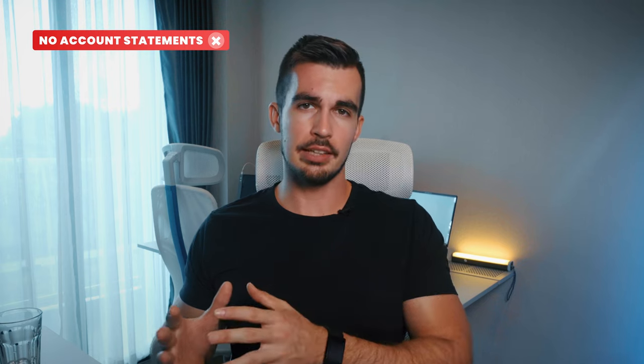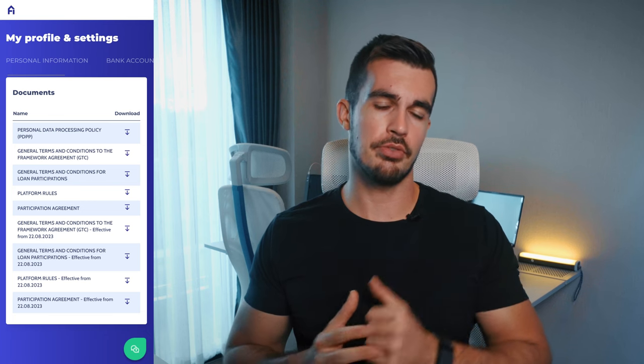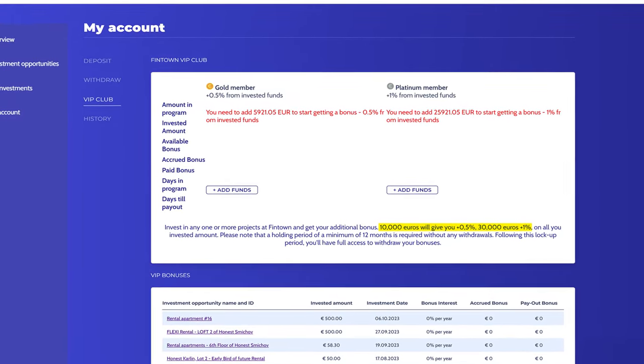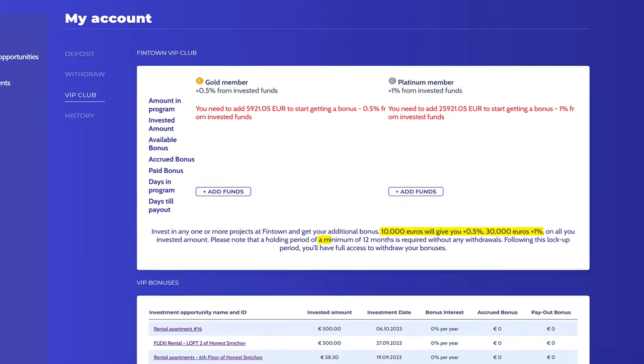While you do not get a loan agreement for every investment, you can review the general terms and conditions, including agreements, under your profile in the document section. If you are keen to maximize your return, you can also take advantage of Fintown's VIP club, which increases your interest by 0.5% or 1% if your investment on the platform exceeds 10,000 or 30,000 euro for at least 12 months.